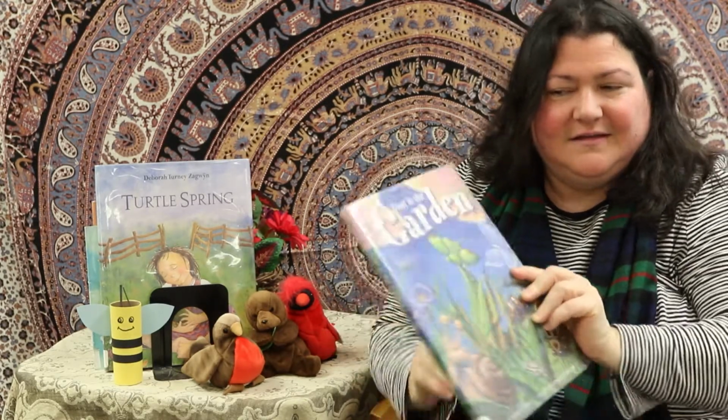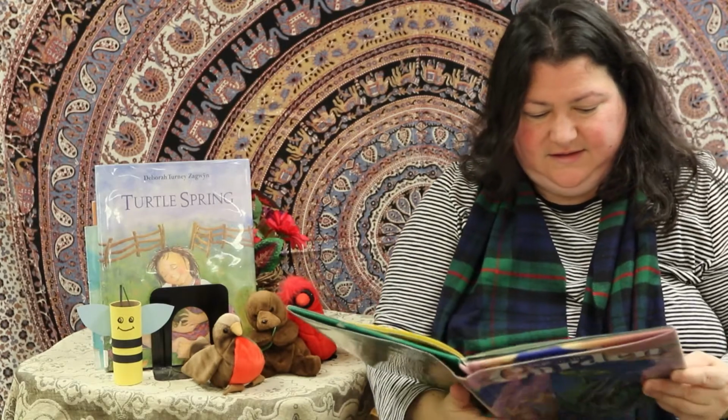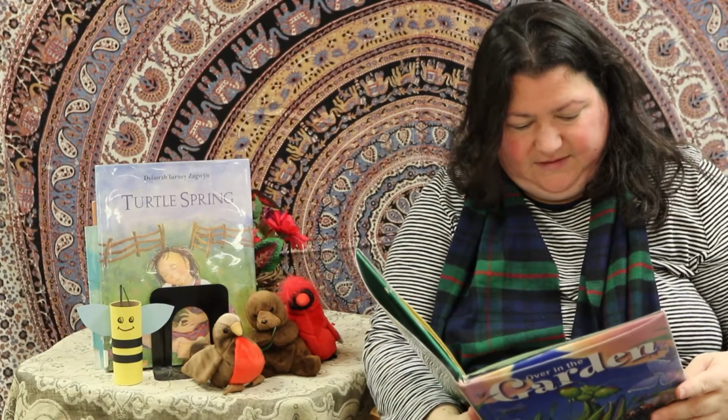Fireflies are so cool. I'm going to read about fireflies because there's a whole bunch of information at the back of this book, which you can get if you come here to the library and you can check it out. It's called Over in the Garden. It'll be out on top of the shelves because I'm going to put all the garden and the spring books up and around. So let's read about fireflies for a second.